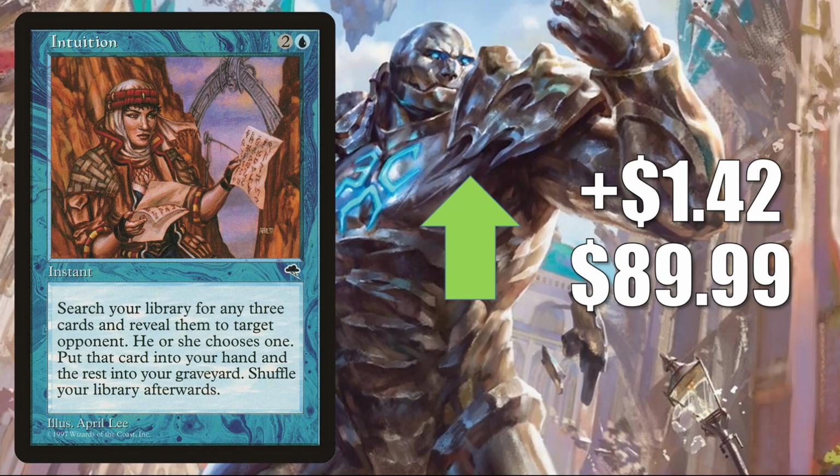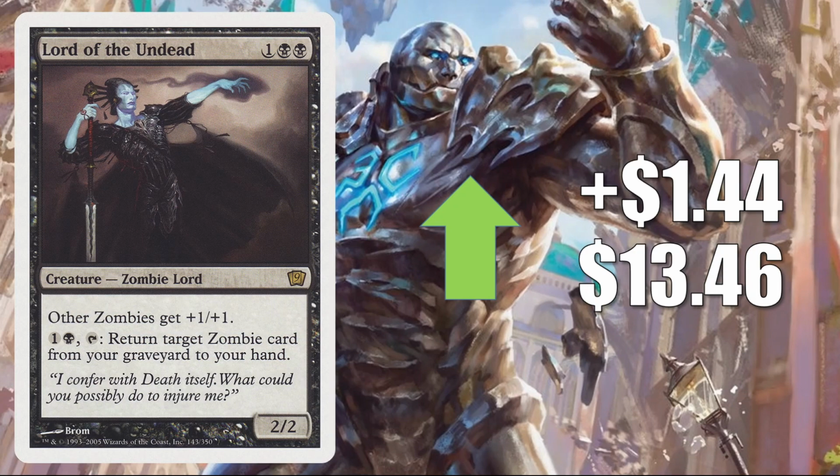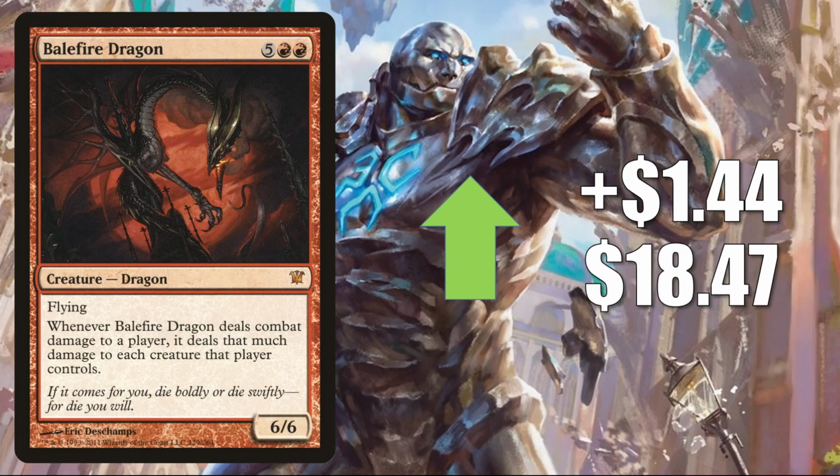And you'll find this in some commander decks as well as some legacy and vintage builds. Lord of the Undead from 9th edition goes up $1.44 to $13.46. This was in many of the Scarab God decks, which of course was just reprinted in Double Masters. Balefire Dragon up $1.44 to $18.47. This is another card that you'll find in a bunch of decks where the commander was recently reprinted. Things like Kalamax the Vast, the Ur-Dragon, and Xenagos God of Revels.